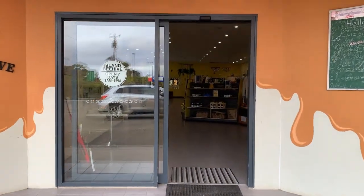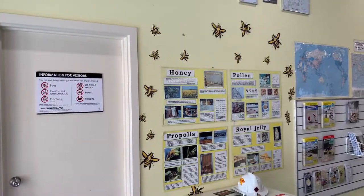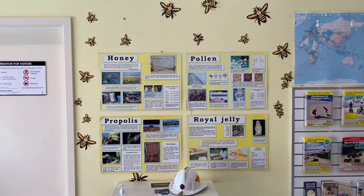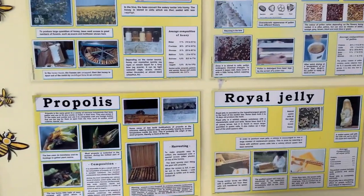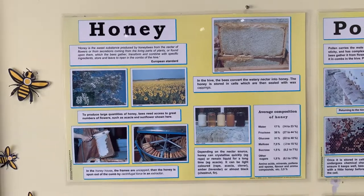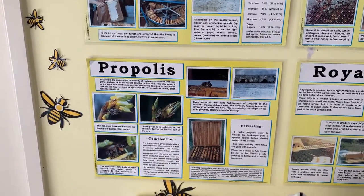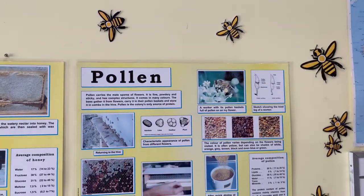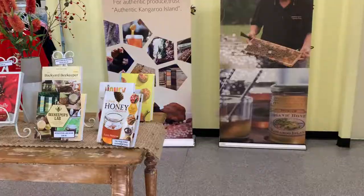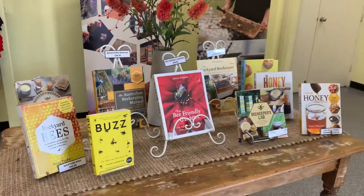Alright guys, let's go inside this place and see how honey is made and what products they sell here. As we just come in, you can see some information about honey, pollen, propolis, and royal jelly. All these are involved in honey production. On this side, you guys can see books about honey. You can buy these books and you can even produce honey at your home.